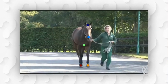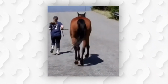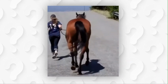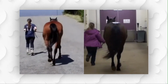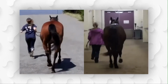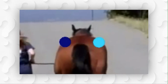So, what if the hind limb is injured? Most veterinary students could see the asymmetry in the movements, but still, it's hard to articulate which side of the limb is lame. Even when compared to a healthy horse, it is still not clearly distinguishable. Then let's try adding the marker again.